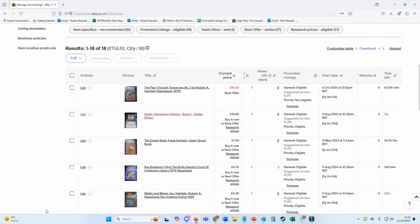So if I'm using this screen, then I can just go through a rhythm of sorting things by their start date, by clicking the up down arrow here and saying, right, here are my items that I listed on this day. They haven't sold. And so now is my send offers day. Now is my price change day. Now is my change my promoted listings. Because if you look at it, you don't need to go into each individual listing. You can just do it from this table.